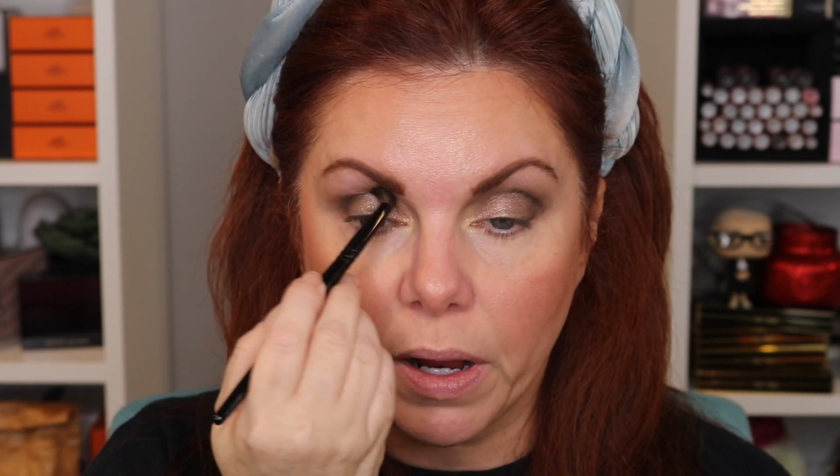Another thing to remember when you're doing these looks of any kind, for any eyeshadow, whether it's simple, whether it's complicated, your eyes are not exactly the same.